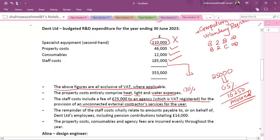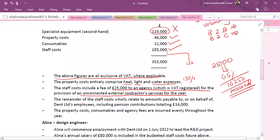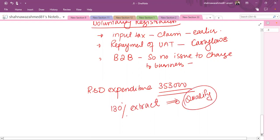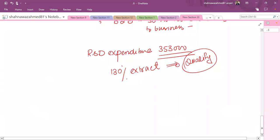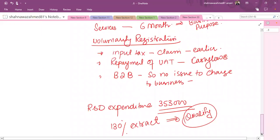So, in this question, first of all, the R&D expenditure, which is how much? 3,53,000. This 3,53,000 is allowable expense, but we have to deduct 130% extra, and that's on qualifying expenditure, which qualify, and what does not qualify we will deduct. Okay, so the qualifying expenditure is, let me check, this is not qualifying. Property costs and consumables, 100% qualifying.